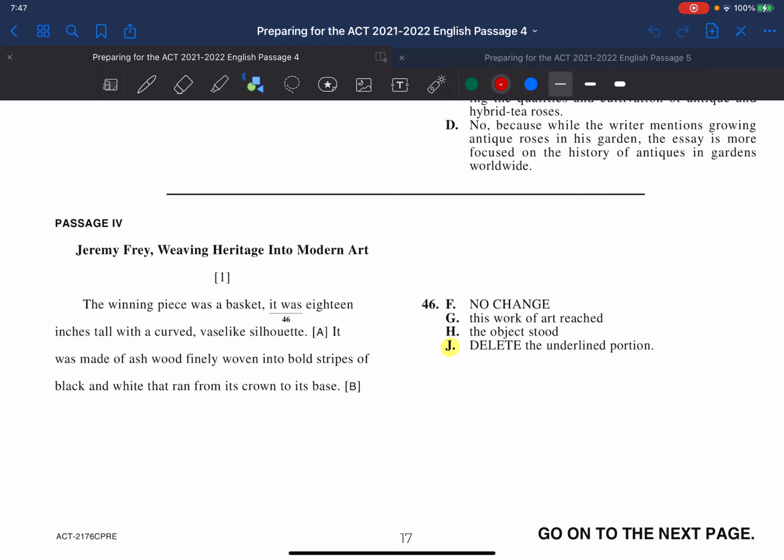So number 46 says, do we leave it as it was, or do we leave this work of art reached, the object stood, or delete the portion? Now, the winning piece was a basket. So the it that's referring to was the basket that was right next to it. And usually we don't put that right next to it. We don't put a pronoun right next to the thing that it's referring to. So that means we can probably say that letter F is out.